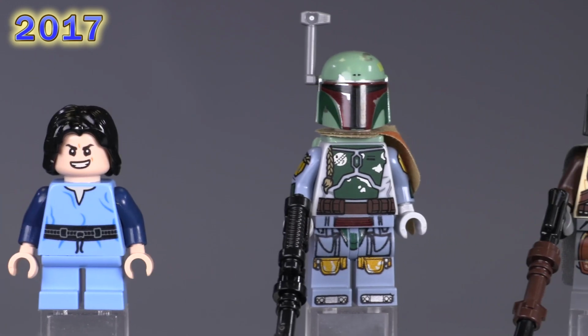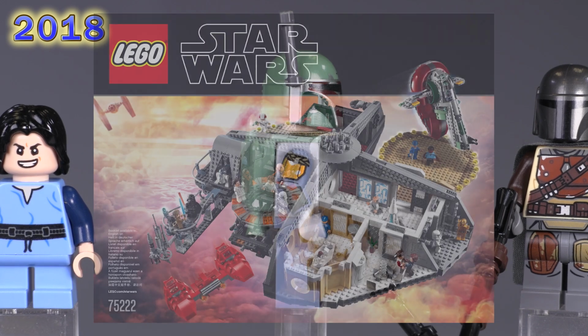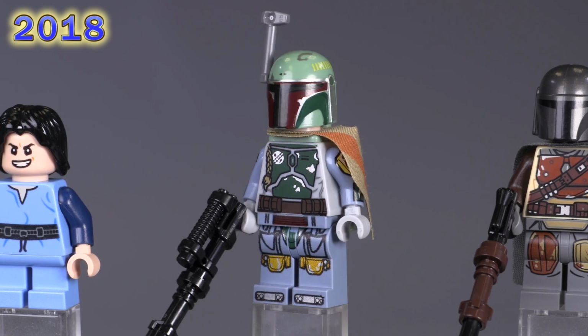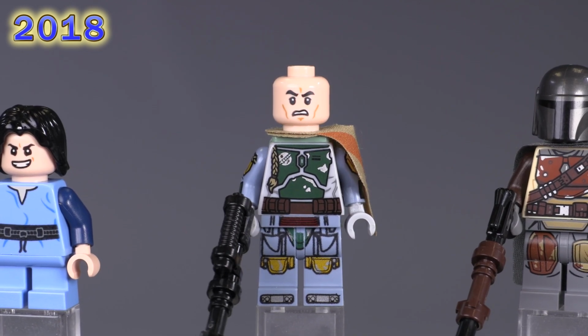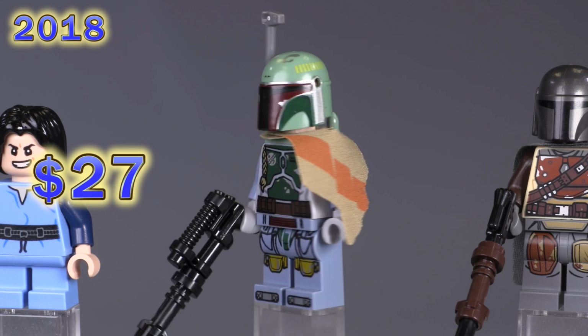10 bucks. And then this here is the latest update to Boba Fett, and you can see, yeah, he's got the shoulder prints. He's pretty much exactly the same as the Slave 1 UCS set guy, but this time his face is different. Yeah, just a regular stormtrooper face. This guy, he is a $27 minifigure.